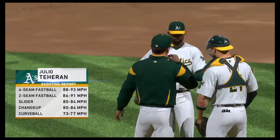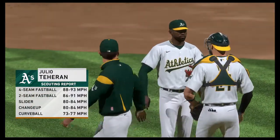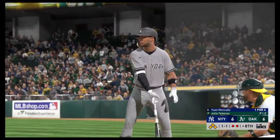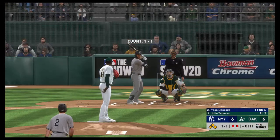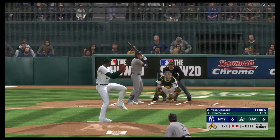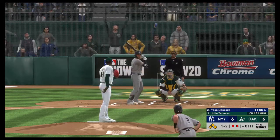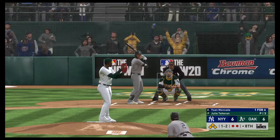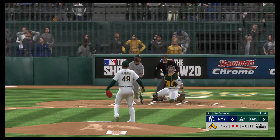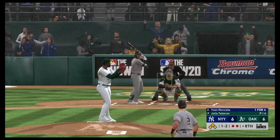Julio Teheran answers the call to pitch here in a big spot. He inherits a bases-loaded jam, but needs just one out to get out of it. Yoan Moncada will be the first one to greet him, and he'll bat in a big spot here. Bases loaded and two out in the inning. The 1-1. And here's a pitch swung on and missed. 1-2 now. Definitely a big pitch coming up right here. He's going to be pumped if he can work his way out of this inning with the game still tied.